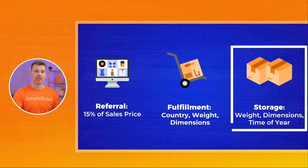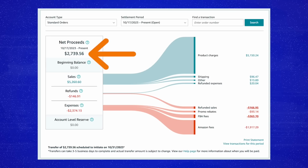Now with the storage fee, however, each month this will be totaled up and then taken out of your Amazon account. So this will actually come from the cash that you already have inside of your account, which would have come from all the sales you earned up until that point. But if you didn't make enough sales to cover the storage bill, then the fallback option would be to take it out of your actual bank account.